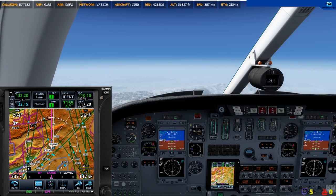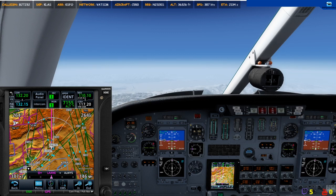Center, United 309 with you, flight level 190. United 309, Oakland Center, roger. I expect her in a couple minutes. Say again, 309?